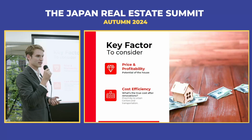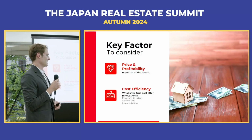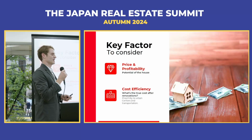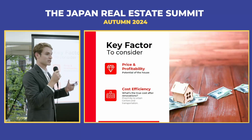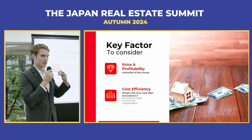And then we got to renovate as well and get rid of building material, the old kitchens, all the burnable stuff. Things add up. And even if you buy a cheap house, make sure you have a good budget for renovation as well. Especially if you're in central Tokyo, because the municipality won't help you get rid of things.